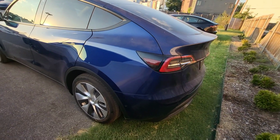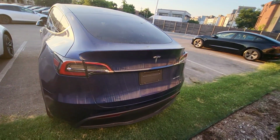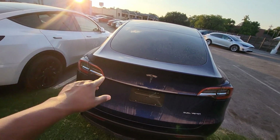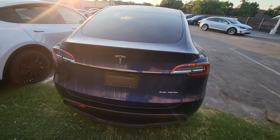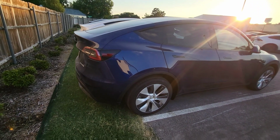Take a step back here, you can see the back trim pieces are looking good. Headlights are looking good. The trunk is aligned. The glass is all aligned. The rear lights are aligned. It's exactly what you want to see. So this one's really good. So I mean, I give this one an A+.